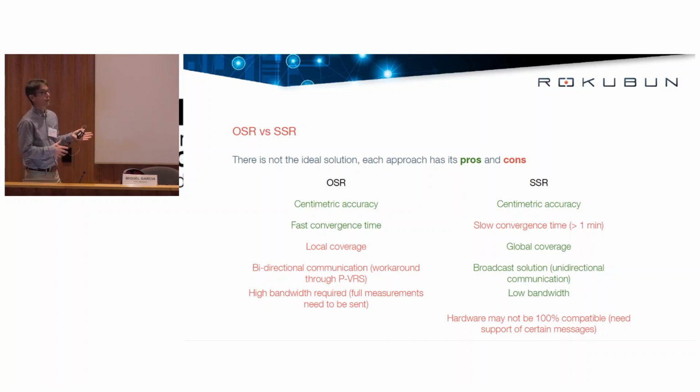One of the main disadvantages of RTK, and that's why SSR corrections are considered, is the fact that it is not global. RTK is limited to 20 kilometers, 50. It depends on the area, but going beyond 50 can be a challenge to get good accuracy. So whenever you talk to service providers or hardware manufacturers and you say there is this technique called RTK where you can get centimetric accuracy, the immediate question is, is it global? And then you have to explain, nope, it's like 20 kilometers. So then what's the point? The point is that you have to rely on other techniques such as SSR. The corrections are valid worldwide. It has its downsides, but at least you get better accuracies than with standalone positioning.